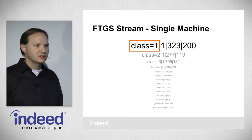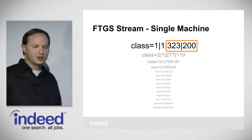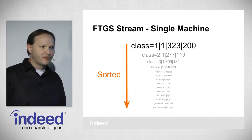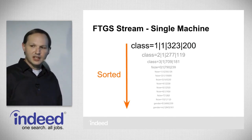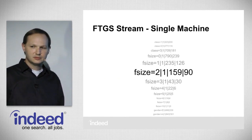We've got the field. Class equals 1. We've got the group. 1. And we've got the statistics for the current group. 323, 200. And these are all in sorted order, starting with the field, then the term, and then the group. And this is what it looks like for the Titanic data. Scrolls through the data stream.